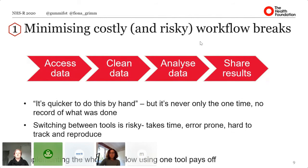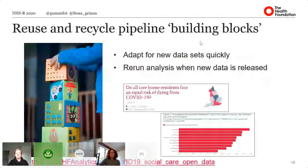So once you have a workflow, you essentially have a bunch of different building blocks that you can use to approach new data sets really quickly, because you can grab code from different projects and use the cleaning function from one in a different one.